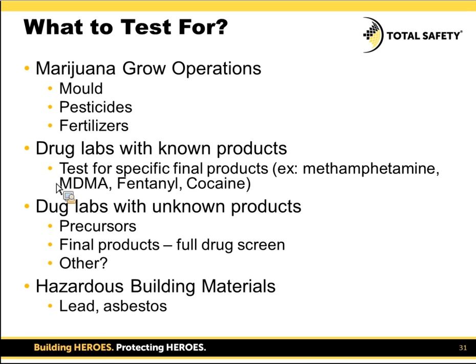For drug labs with unknown products, where you don't know what it was that they were making, you can do a full drug screen for the available drugs that are out there. You can check for precursors if you know if there were certain precursors that were used, or you may determine that there's another indicator that you're going to use for the level of cleanliness. And then, of course, building materials. So if it's an older property and you're asking them to take out their drywall and the flooring and the finishing materials, we always, as an industrial hygiene consultant, have to consider the presence of asbestos and lead.